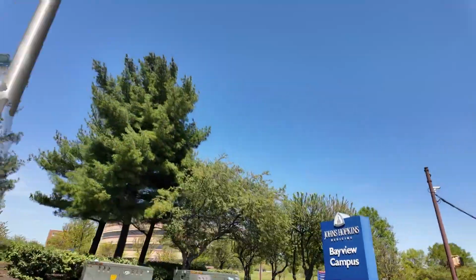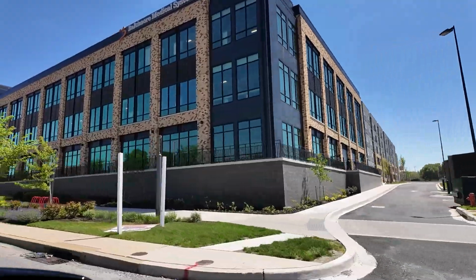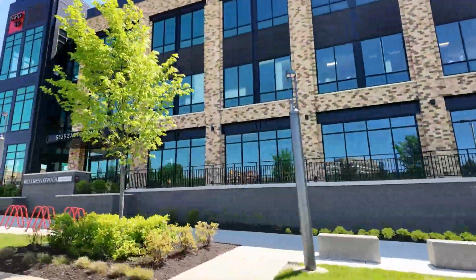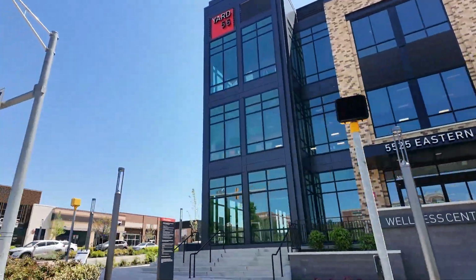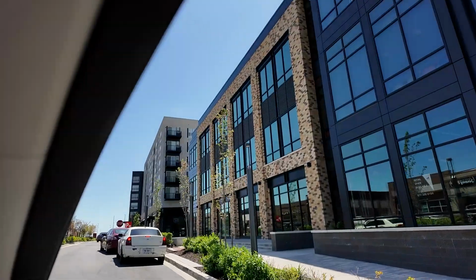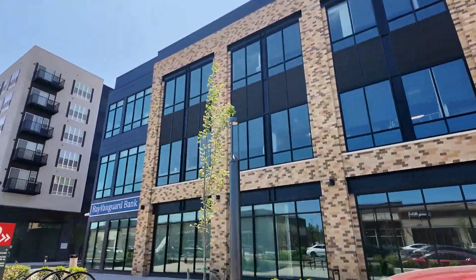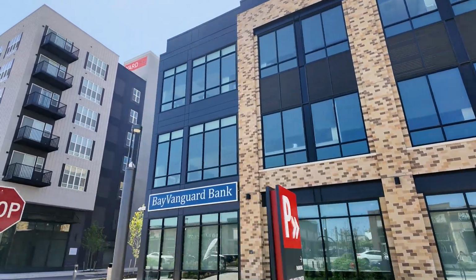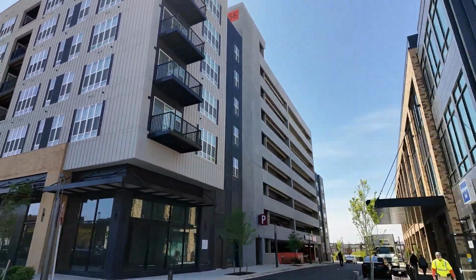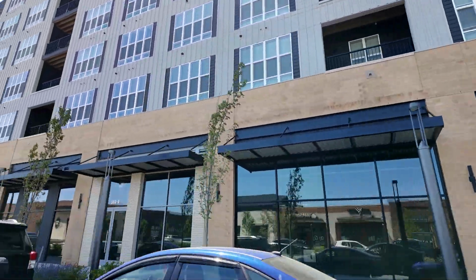Just 35 minutes to Aberdeen Proving Ground and minutes from 95, the neighborhood is perfect for commuters and employees of Johns Hopkins Bayview alike. Despite its industrial past, Bayview has a strong sense of community and culture. The neighborhood is home to diverse populations, including longtime residents, healthcare professionals, students, and faculty from nearby institutions such as Johns Hopkins University and Johns Hopkins Hospital. Community organizations such as churches and local businesses play an active role in shaping the entire neighborhood's identity and fostering community engagement.